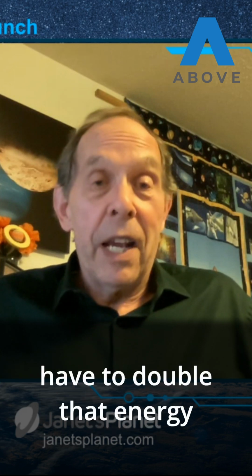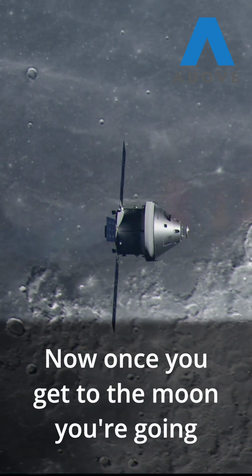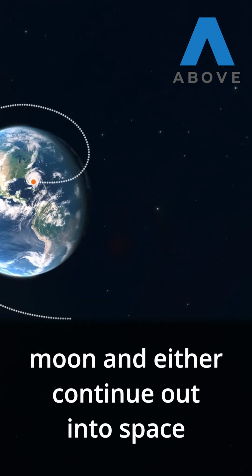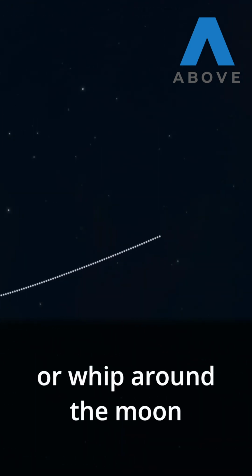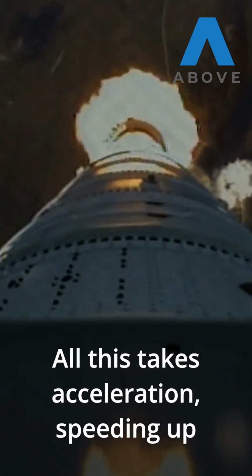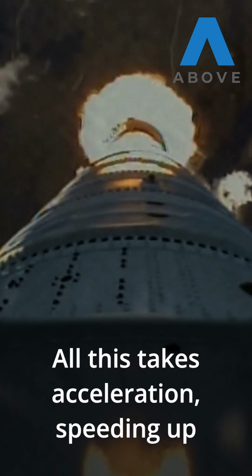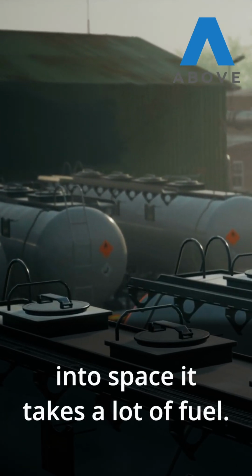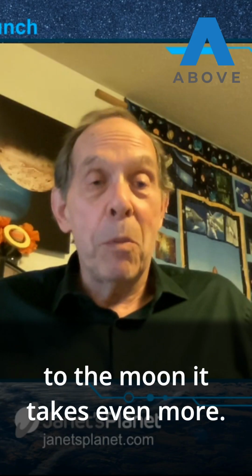And then to get from the Earth to the moon, you essentially have to double that energy to get up there. Now, once you get to the moon, you're going fast enough that you would just fly by the moon and either continue out into space or whip around the moon and come back to Earth. So you have to get rid of some energy. All this takes acceleration. Speeding up and slowing down is acceleration, and that takes fuel. And if you're talking about getting into space, it takes a lot of fuel. If you're talking about going to the moon, it takes even more.